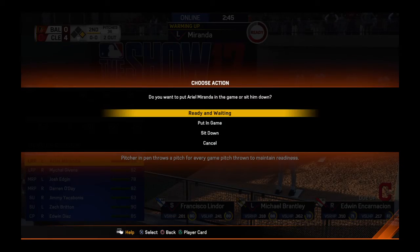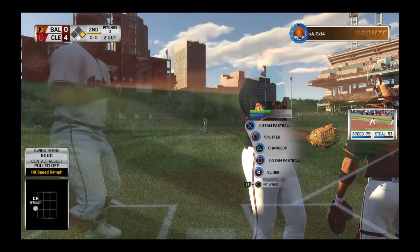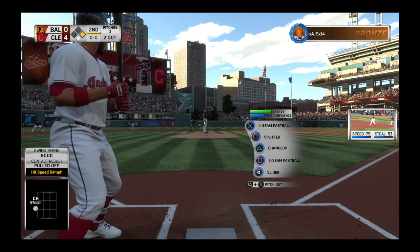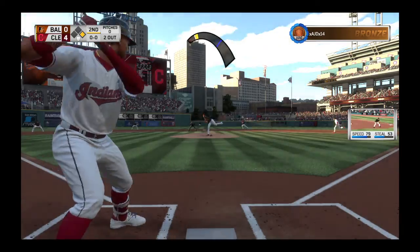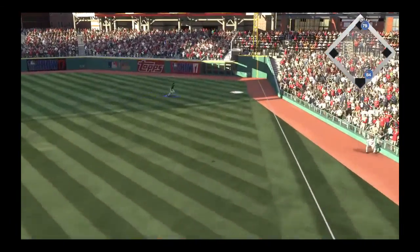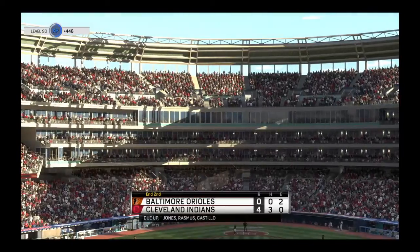Shortstop, Francisco. Ariel Miranda is going to come on in relief now, and he may be asked to eat several innings as this game is just still really getting underway. Ariel Miranda. He comes set. Here's the 0-0 pitch. Swing and a ball lifted in the air toward the line and right. And he will get there to make the running play.